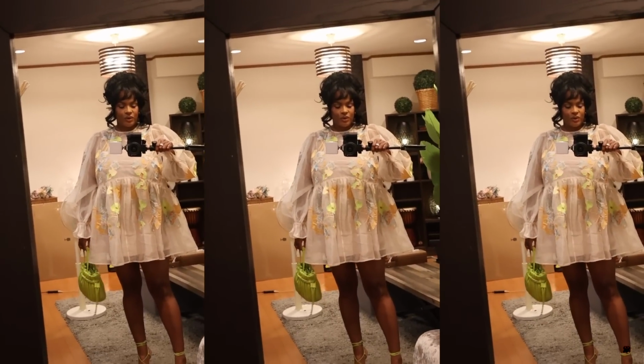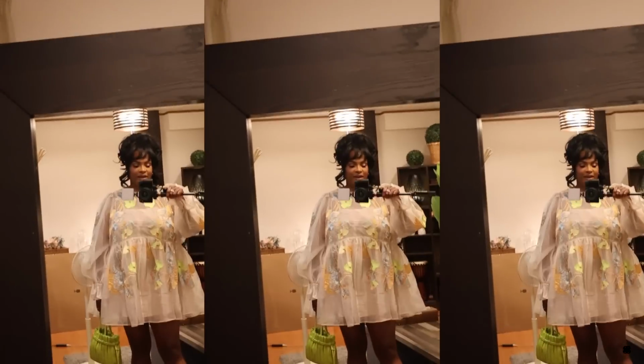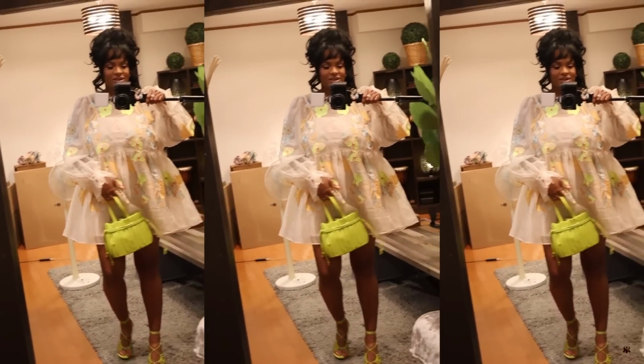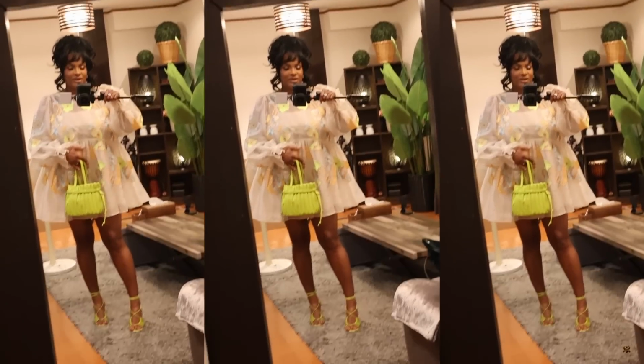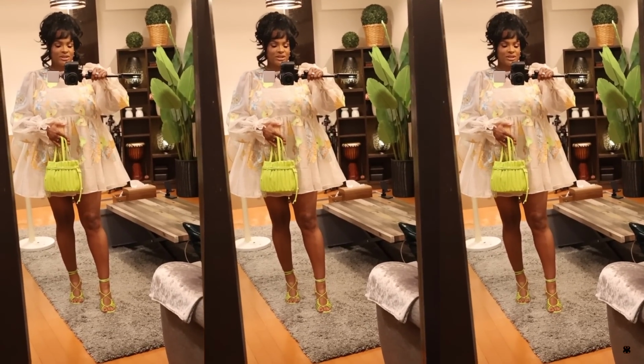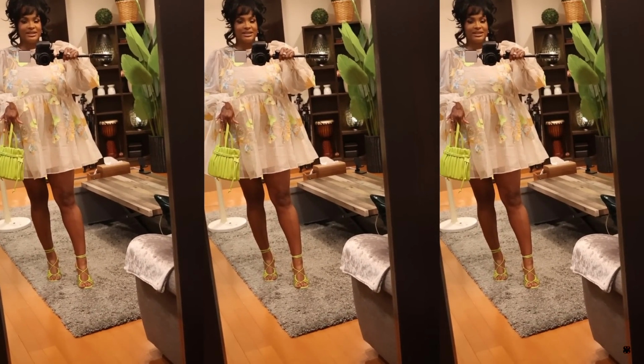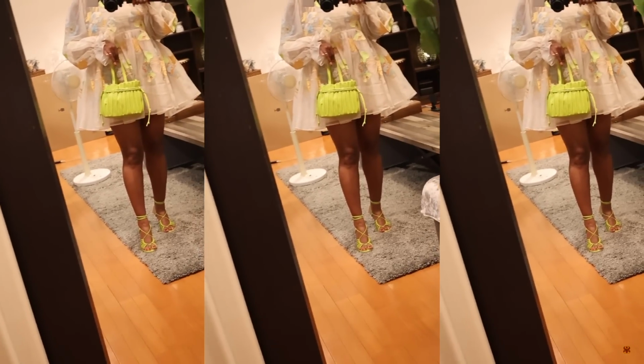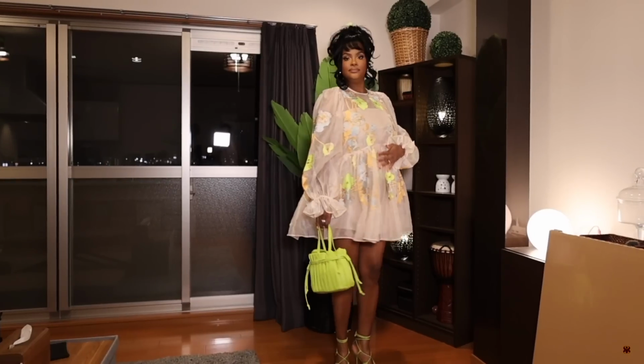Okay guys, so this is what I'm wearing for date night. The dress is from ASOS. It's a baby doll dress. I think it's really, really cute. The shoes are Bottega Veneta. And the bag, I think I also got from ASOS. I'm not 100% sure. It could be Shein as well. We're going to call her Shein.